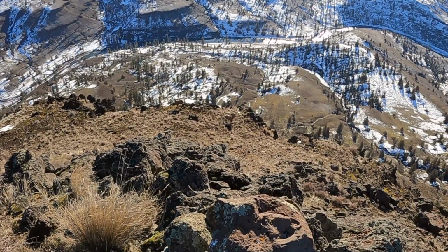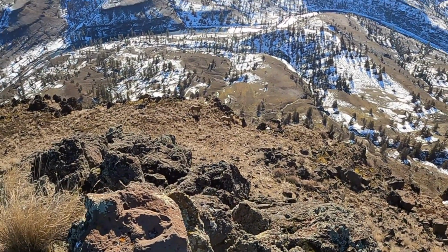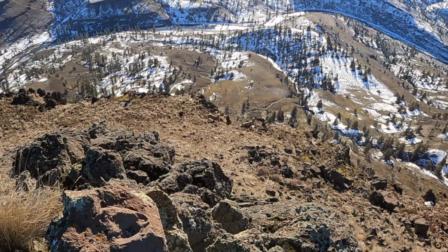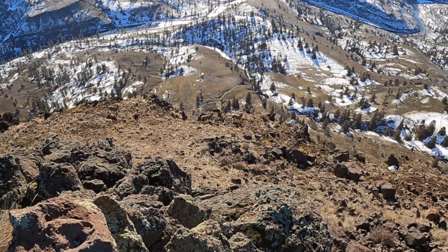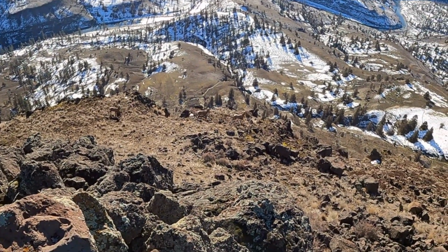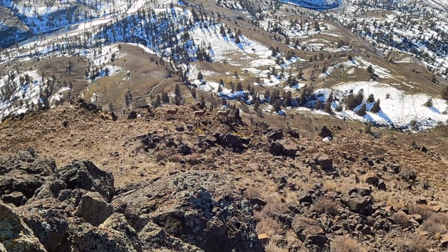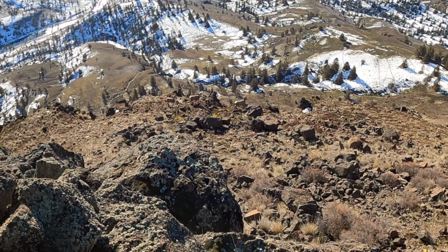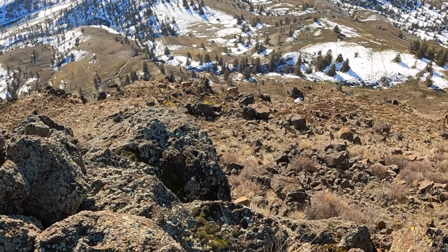I'm really kicking myself though for not having my 35mm digital camera along, with the long lens, because for me, I've been hunting all my life and I've never been this close to California Desert Bighorn Rams. And it doesn't look like I'm very close with the GoPro camera, but I'm within about 35 yards.